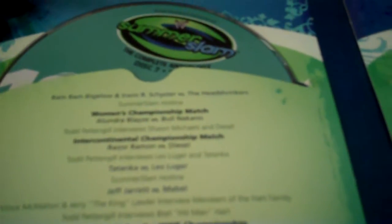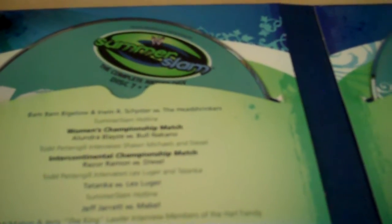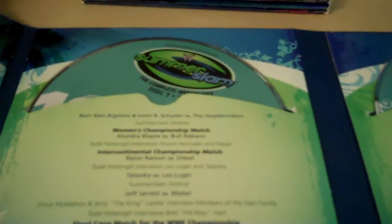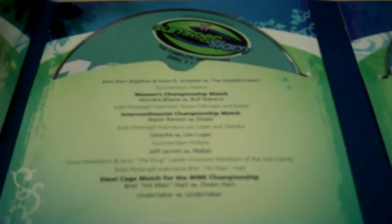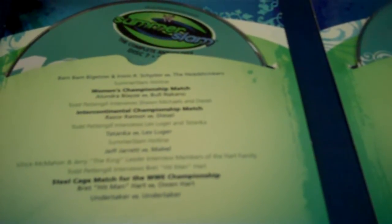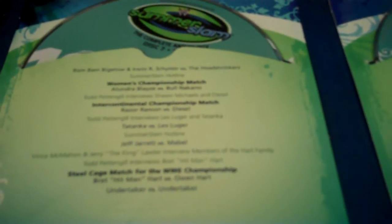Women's Championship match, Alundra Blayze versus Bull Nakano, I can't remember. Intercontinental Championship match, Razor Ramon versus Diesel. So that's Kevin Nash versus Scott Hall, for people that don't know that. The Steel Cage match for the WWF Championship, Owen Hart versus Bret Hart, and Undertaker versus Undertaker. Okay, disc 8, 1995.